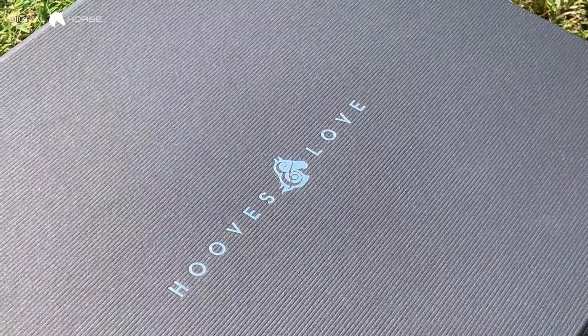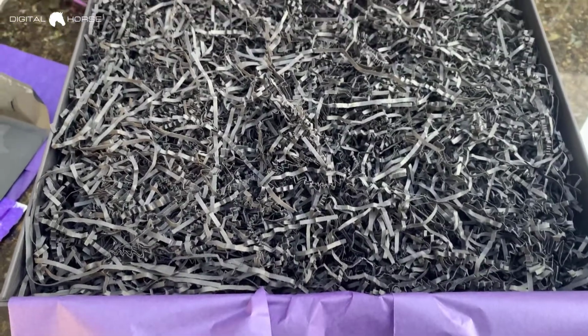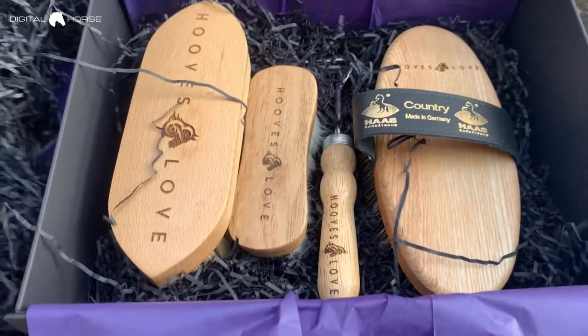So for my birthday, the lovely team at Digital Horse sent me over a Hooves Love box as a birthday present for my 18th. Let's go and grab it, that'll help. Here it is. Although I didn't actually get my reaction on camera, I was too eager to open it. I will insert some footage from the vlog of my birthday, which you can find on my YouTube channel, to watch how I got on with it and how it was presented as well.